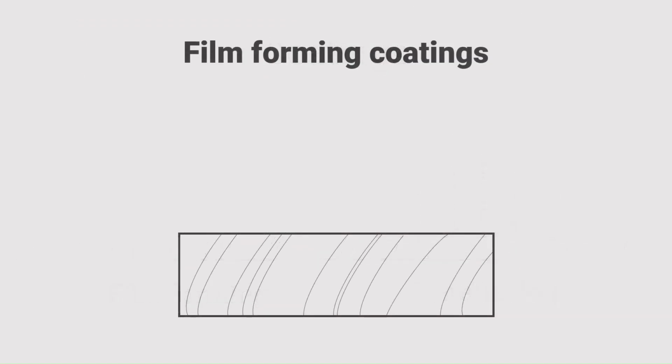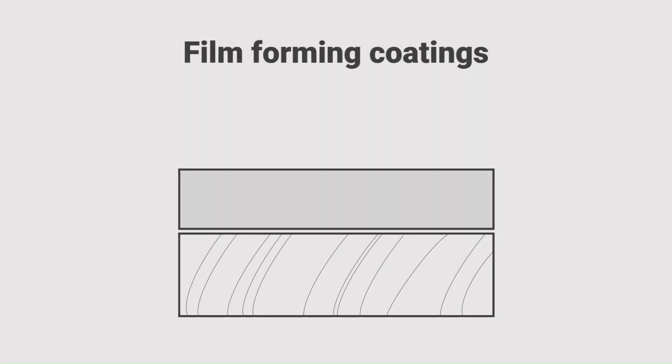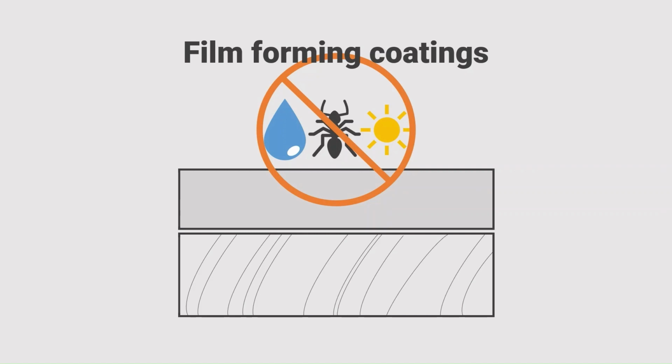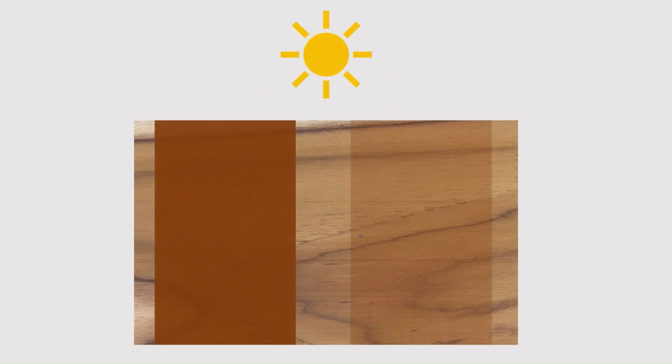As the name suggests, film-forming coatings create a durable film on the wood surface that acts as a physical barrier to the elements and insects. These include clear and semi-transparent coatings like varnishes and opaque coatings like paint. Pigmented products offer better protection from ultraviolet radiation since they block sun rays before they reach the wood, making them more resistant to weathering. However, these products cover the wood's desirable aesthetic properties, such as grain and texture.